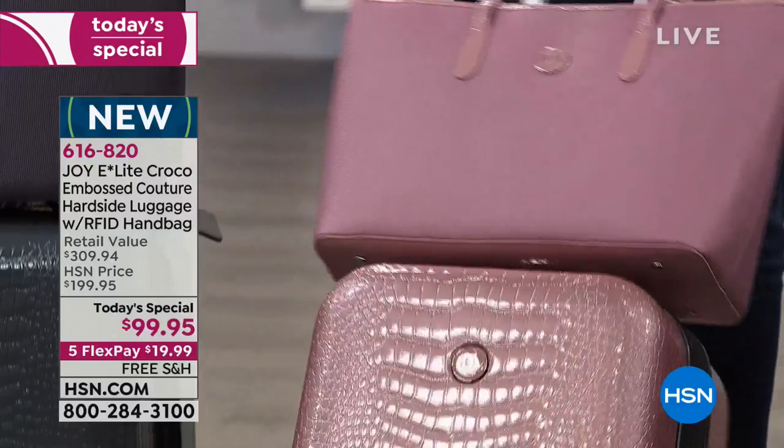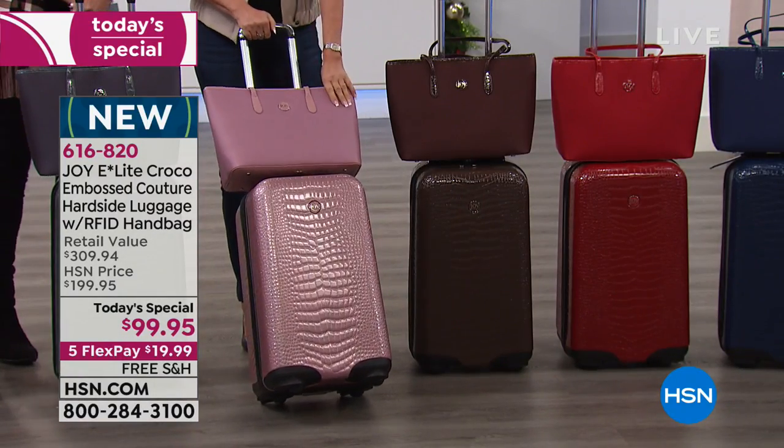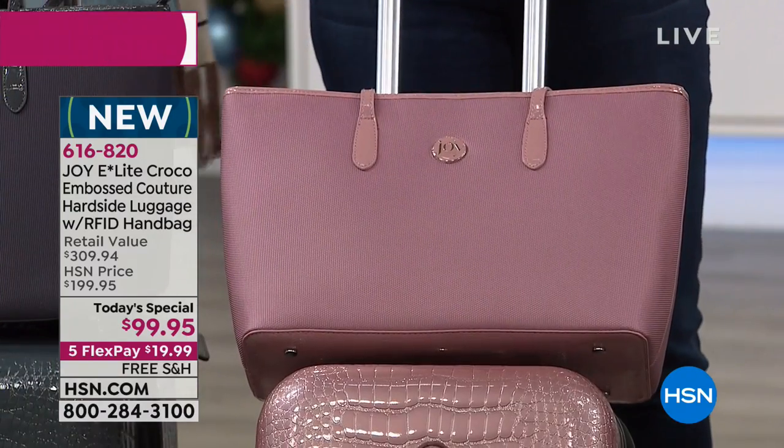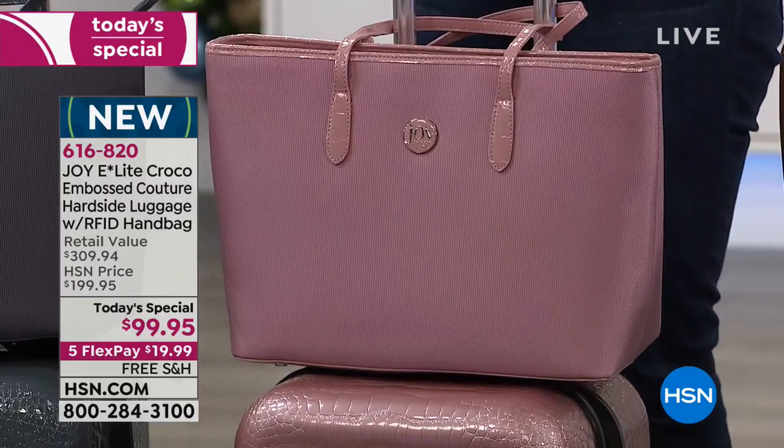Are going to stop you. We had somebody say, where on earth did you find that luggage? Isn't it gorgeous? And the handbag, too. Blush, it goes with everything. We used to say blush is having its moment. It's been like 2 years.